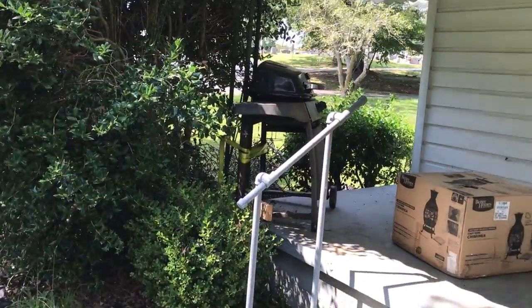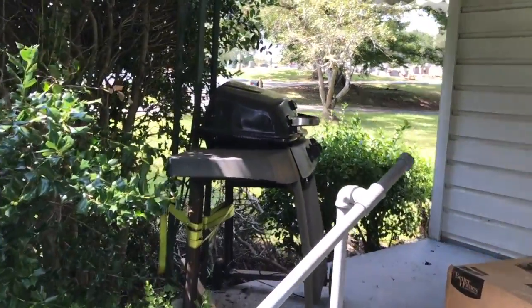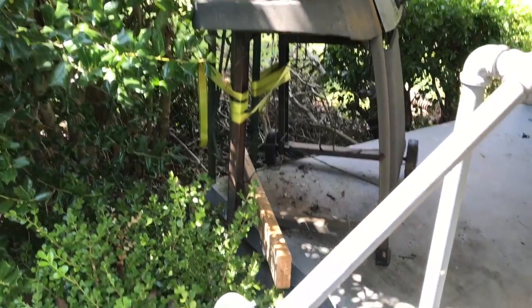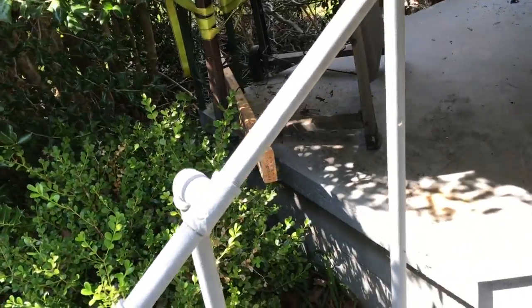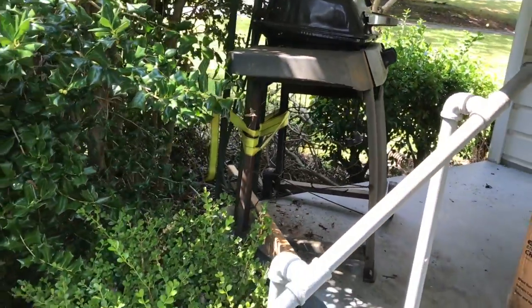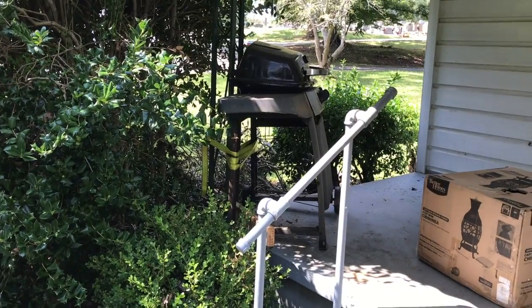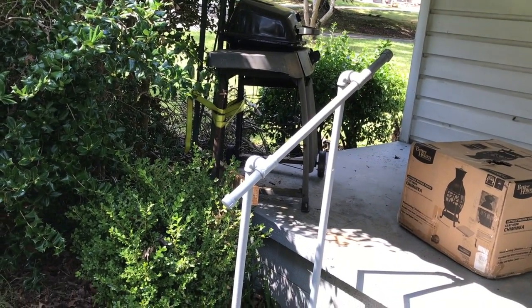I've got my grill up on the patio in a sheltered area, tied down with a come-along strap, in case, and also wedged in place with a, I think it's a 2x4, piece of 2x4 left over for when I blocked in the ceiling fan. Got that wedged into place. I don't have my propane hooked up to it yet.